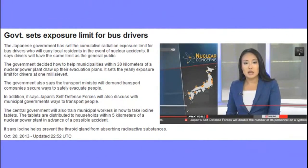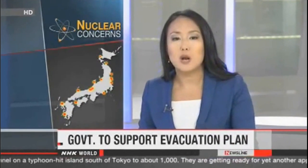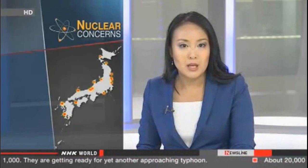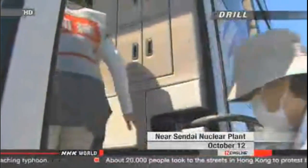Japanese government officials have been helping their local counterparts prepare for the event of another nuclear accident. They're trying to ensure the safety of people who would be central to such plans. They say bus drivers who would drive residents to safety should not be exposed to more radiation than the general public. Government officials are helping municipalities within 30 kilometers of a nuclear plant draw up their evacuation plans.